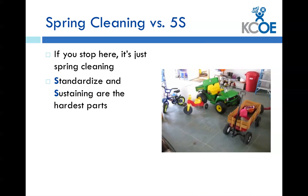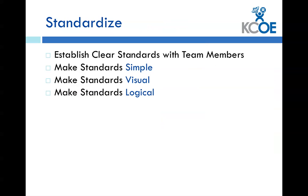So if you stop here and just do the first 3 S's, then it's really just like spring cleaning. It's great, your workplace looks better and it feels better, but if you don't do the last 2 S's, you're going to quickly degrade back to the situation that you had before. Standardizing and sustaining are really the hardest parts of the system or subsystem here.